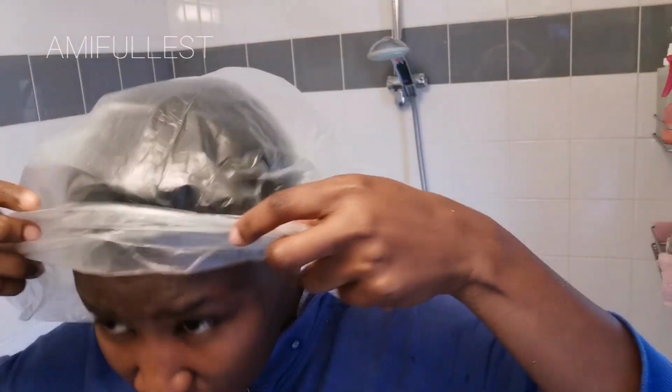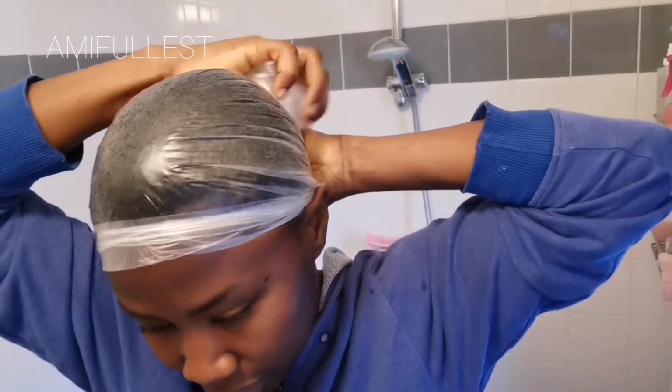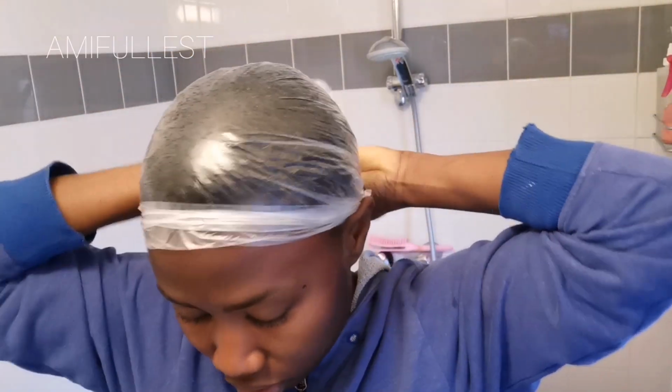So now that I've massaged it, you guys can see the juice is running out. But I don't mind. This is why I like to spray it like this, put on a shower cap, and leave it, go and do my chores, and then come back and clean. So I'm going to take this plastic bag and put it like this, and I'm going to tie it in the back. Let's make sure you get every breeze out.